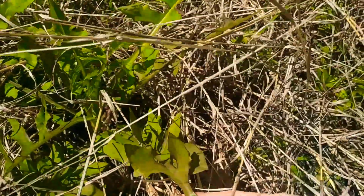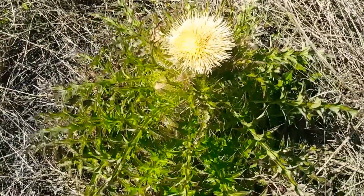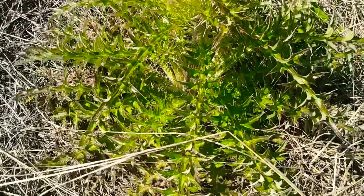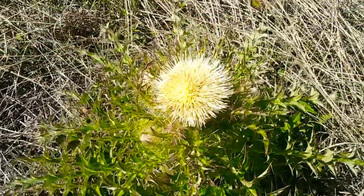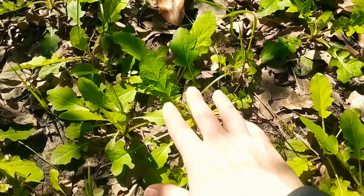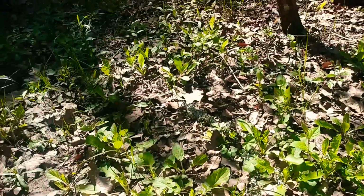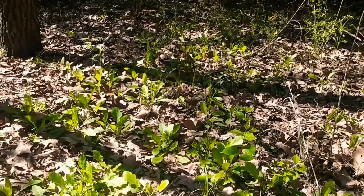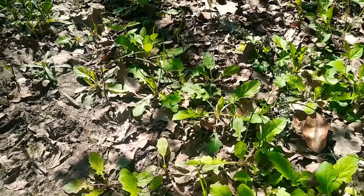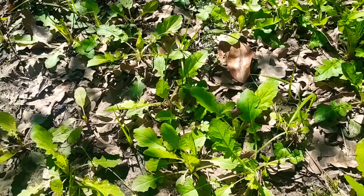Okay, you see these green leaves right here? This is wild lettuce. Look at this thistle. It is huge. So beautiful. Okay, you see all of this, the leaves that look like this? There's a whole bunch in this woods right here. This is lyre leaf sage, or some people call it cancer weed, or wild sage. That's what this is.